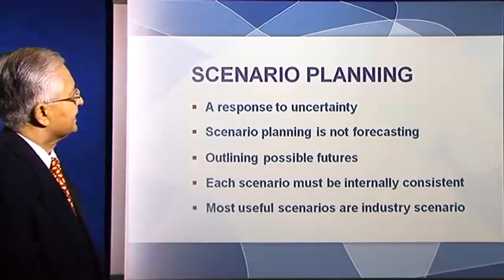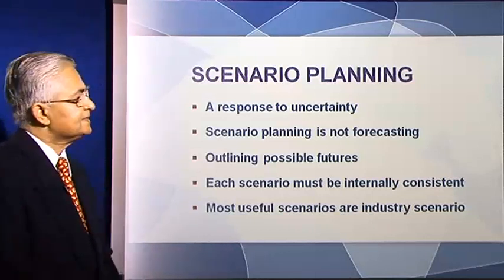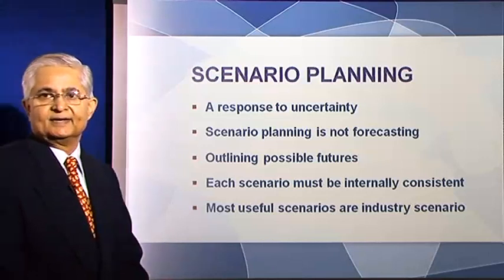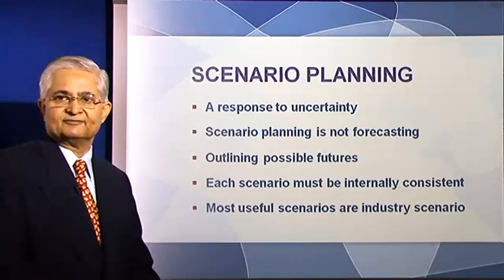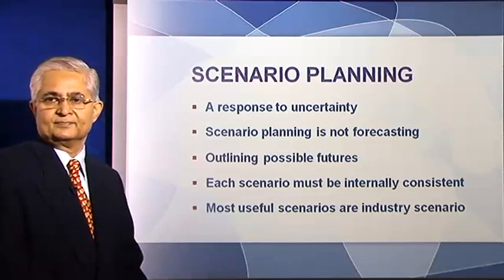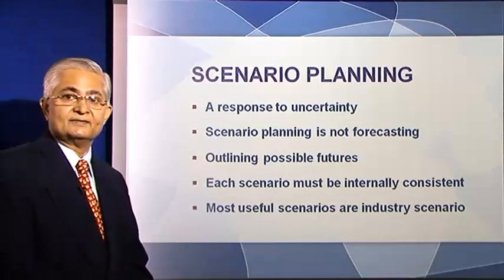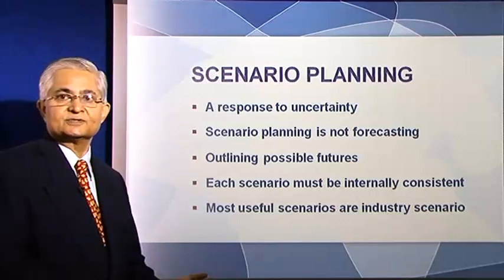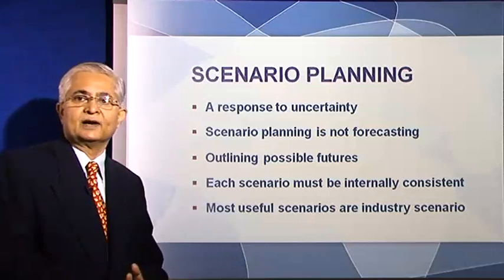We now come to the issue of scenario planning. Scenario planning is a response to uncertainty. If we are very sure what is going to happen 3 years hence, 5 years hence, then we do not need to worry about scenarios. Scenarios are not forecasts. It's very important that we understand that scenario planning is not forecasting. Scenarios are only possible outlines of the future.